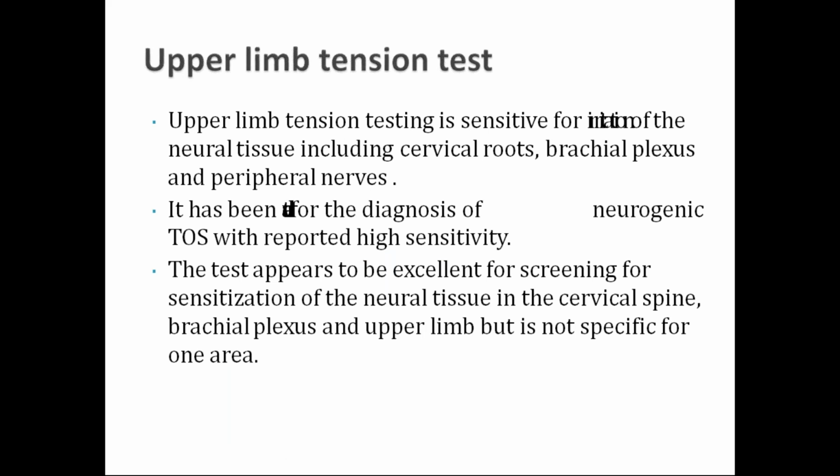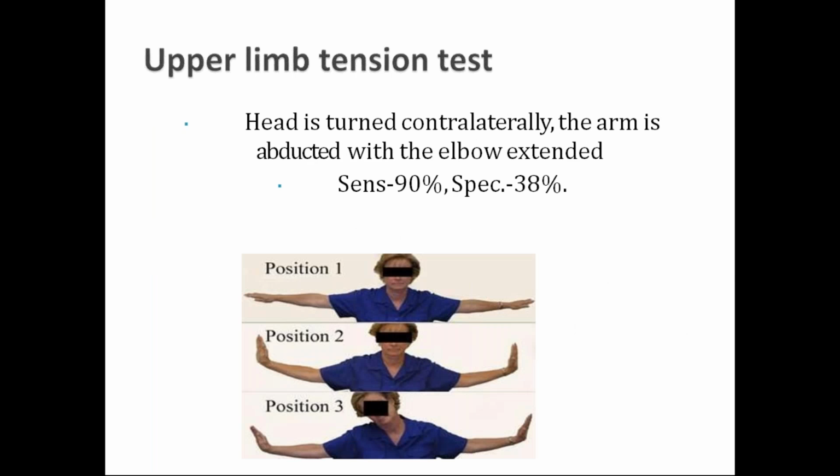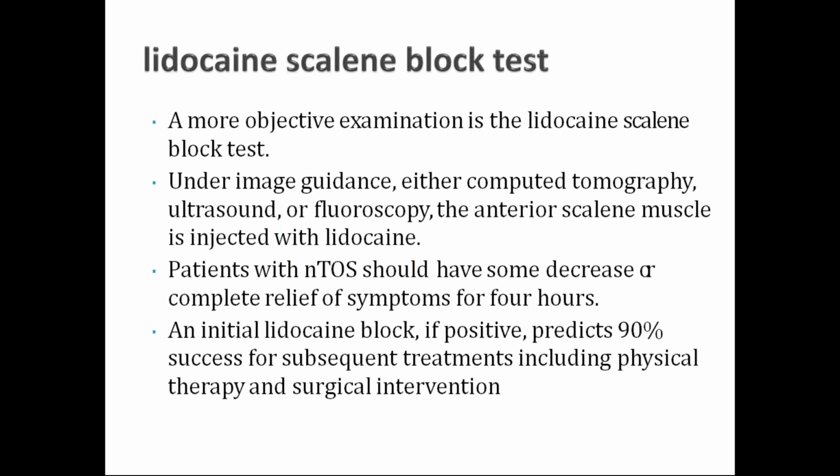Upper limb tension test. We will ask the patient to stretch both hands and abduct both hands, and we ask the patient to flex the neck to the opposite side. If the symptoms get reproduced, then we say thoracic outlet syndrome is possible. The sensitivity is 90%, specificity is 38%.